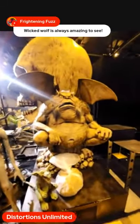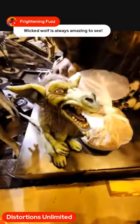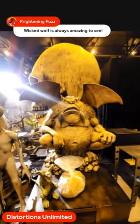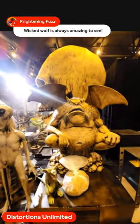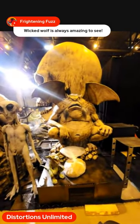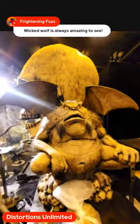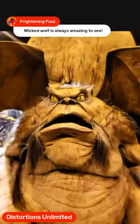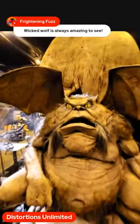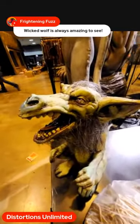We have Grumpy Gargoyle, which isn't new, but Grumpy Gargoyle and Bobo have brand new audio recordings, so they're interacting, kind of insulting each other, and so we have some new audio programs for them this year. Grumpy Gargoyle has moving eyes. They kind of move back and forth. Mouth moves. Then Bobo moves his head and he talks.